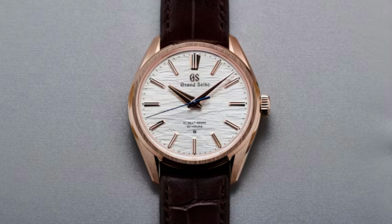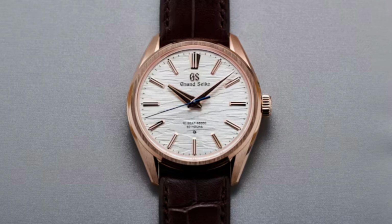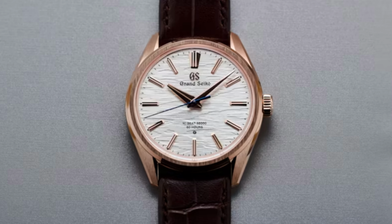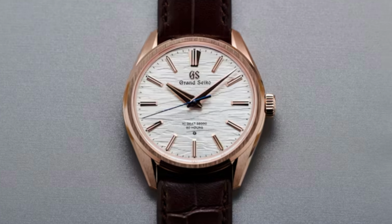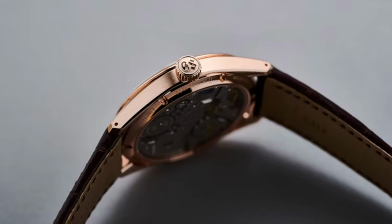I feel like the color of the rose gold that Grand Seiko went with on this piece is really nice. I'm not a huge fan of rose gold, but if it's more subtle, if it's kind of on the warmer side of yellow gold, or I've seen rose gold where it's kind of a coppery color, less of a reddish, that's not bad at all. And this one's definitely kind of like a warm yellow gold.